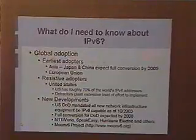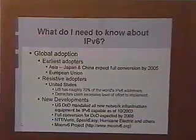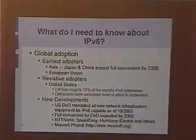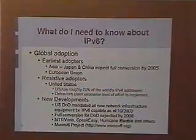As far as new developments, although this isn't so new because this was last year, DoD has mandated that all their new infrastructure stuff has to be dual stacked. That was in October of last year. They expect a full conversion by 2008.